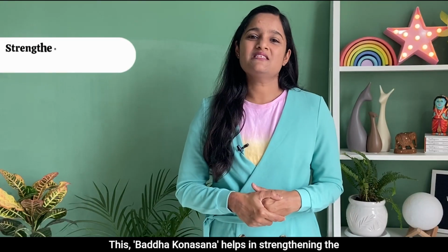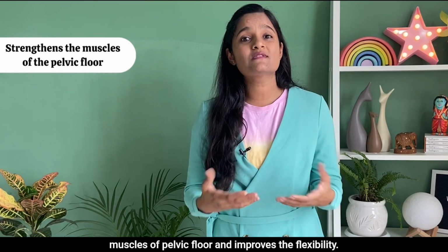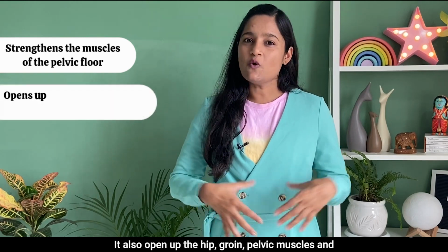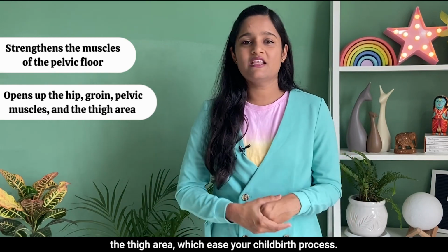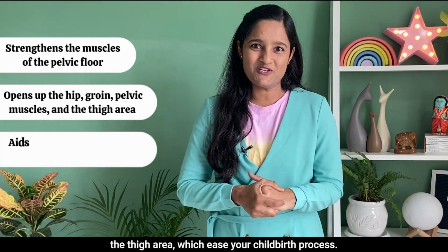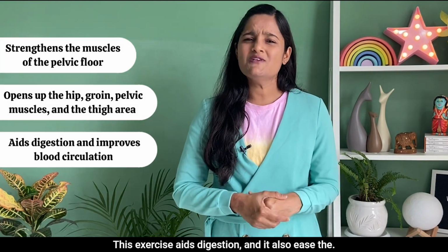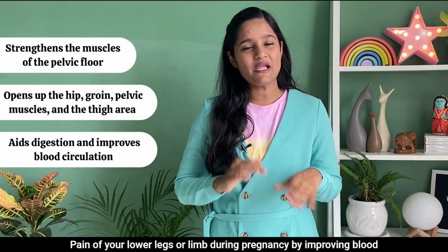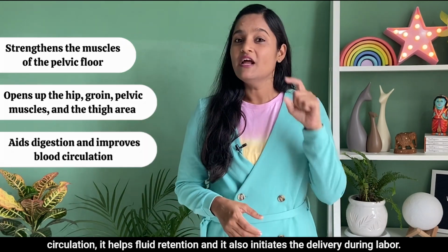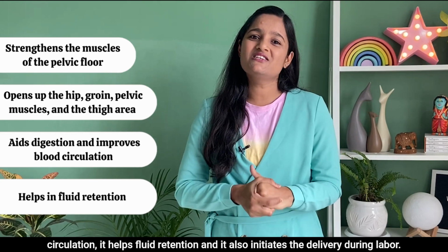This Baddha konasana helps in strengthening the muscles of the pelvic floor and improves flexibility. It also opens up the hip, groin, pelvic muscles and the thigh area which ease your childbirth process. This exercise aids digestion and it also eases the pain of your lower legs or limbs during pregnancy by improving blood circulation. It helps in fluid retention and it also initiates the delivery during labor.